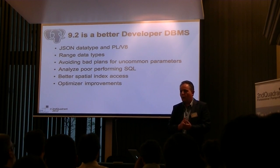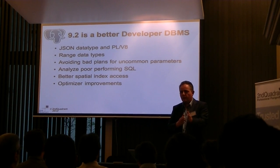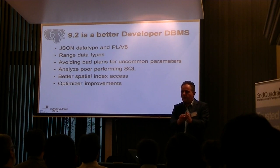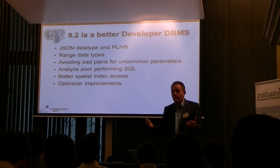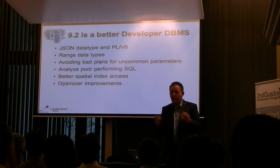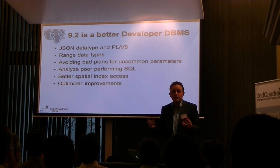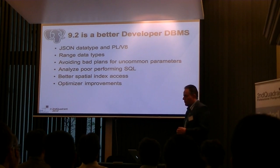So what happened before was you compiled the query with a particular plan, and then you provided it with parameters, and sometimes this would cause a bad plan. This would cause slow SQL. Now what we do now is we recalculate the plan for each parameter, okay? And that means that bad plans are going to be significantly reduced. We're not going to see as many bad plans as we got before. Okay? So that's particularly important for developers.